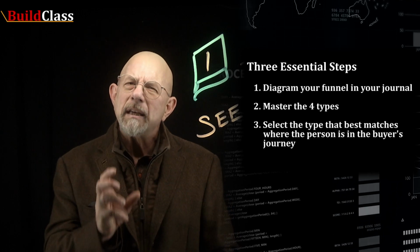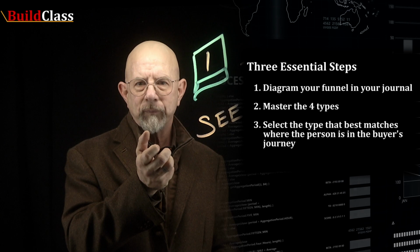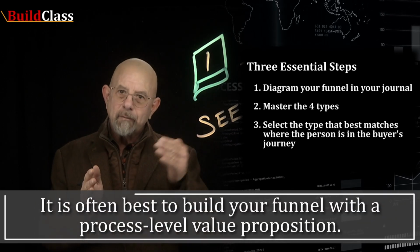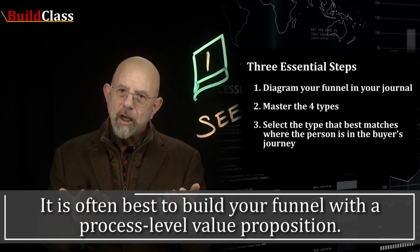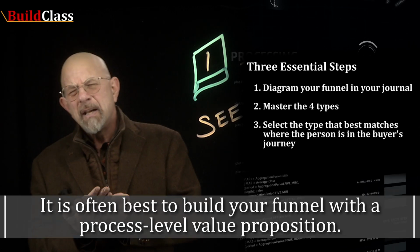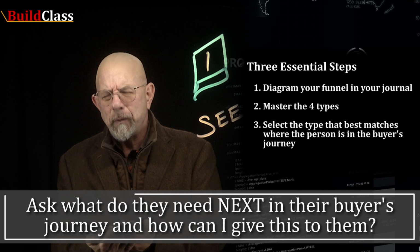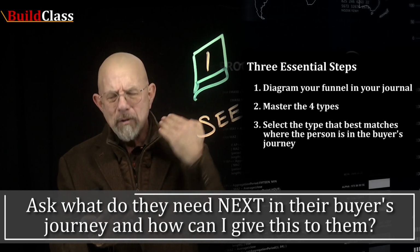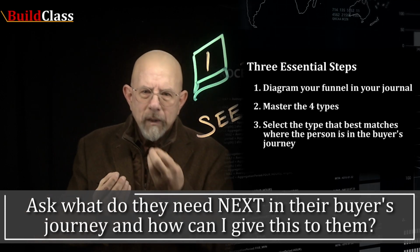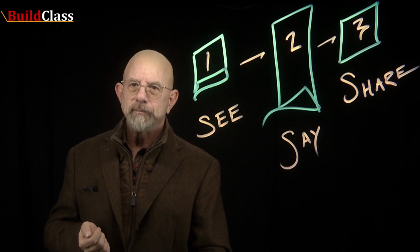Select the type that best matches where the person is in their buyer's journey. For many, your best choice is to start with a process level value prop, something akin to lead gen. Give them something highly valuable. Don't ask, what can I give them that will get them to give me their contact information? Ask, what do they need next in their journey, and how can I give this to them in a way that produces superior value? That question will drive the balance of what you have to do next.